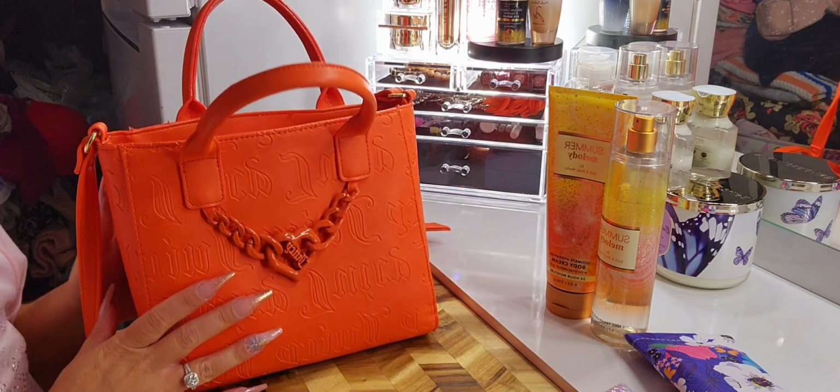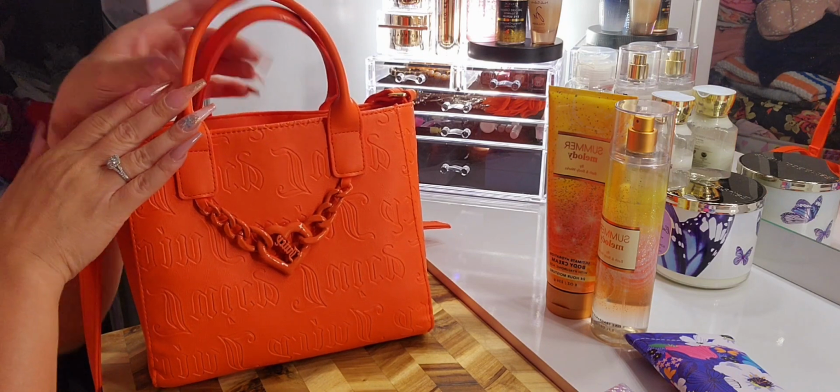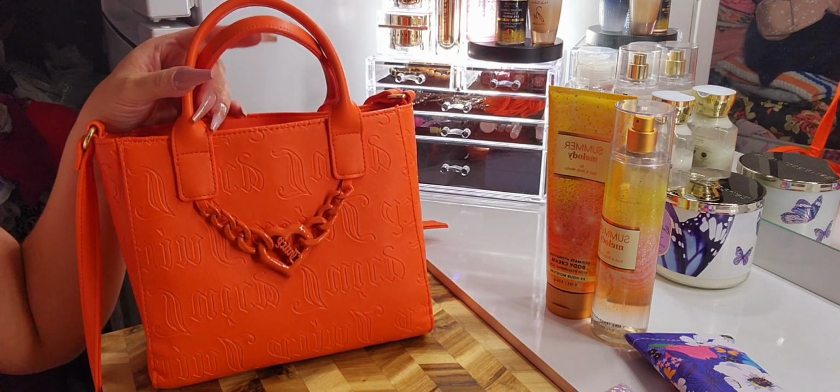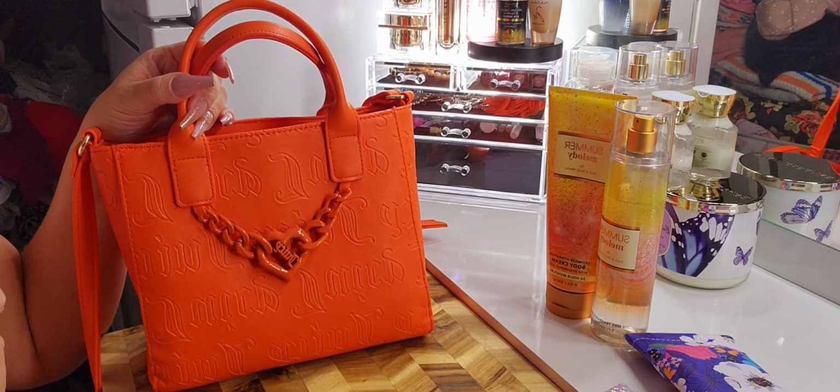And I thought I would just share what was in my purse because I am going to be going into a new purse coming soon, so I'm very excited about that, and we will pack that purse together.